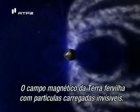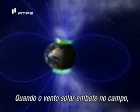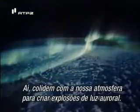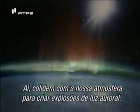Earth's magnetic field swarms with invisible charged particles. When the solar wind strikes the field, particles are kicked like cosmic pinballs down toward the poles. There they crash into our atmosphere to create bursts of auroral light.